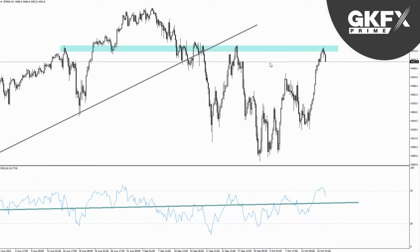So obviously there could be just a double top. So it could be a rally right up to the highs, and we sell off from there. But potentially, if you are looking to sell the market down, you can see that it's already starting to sell off a bit.